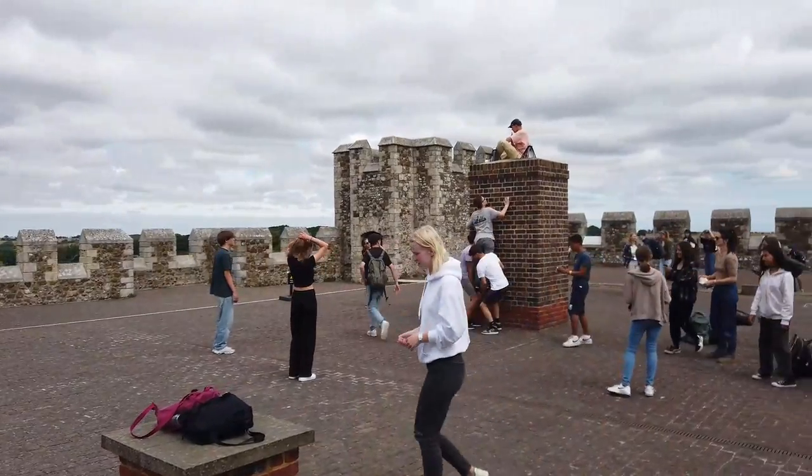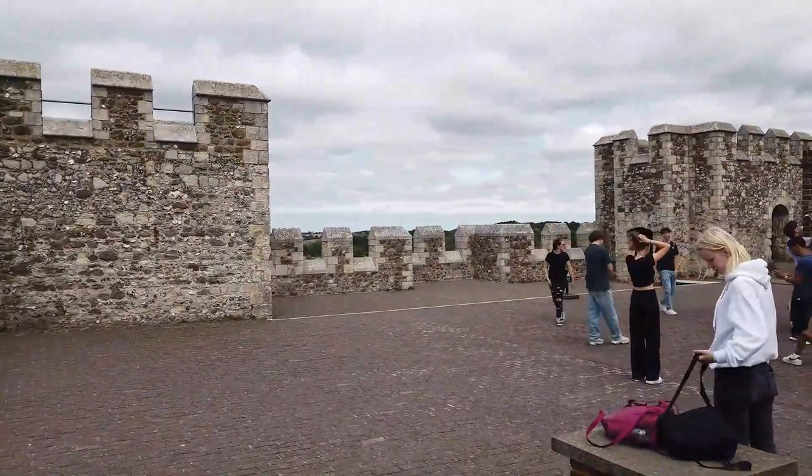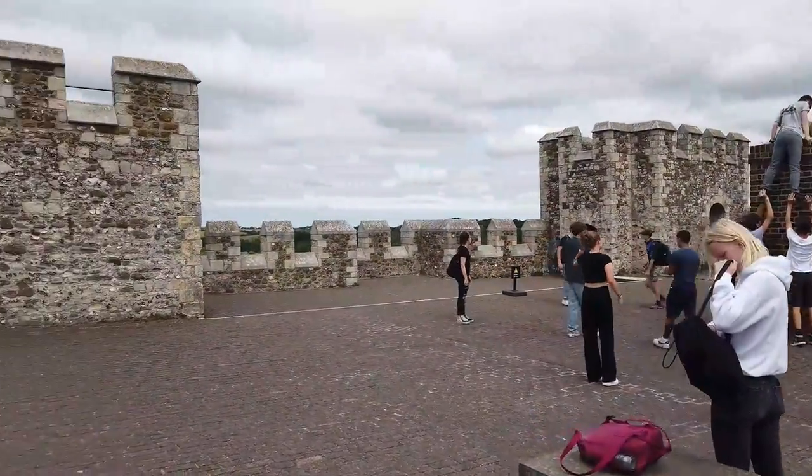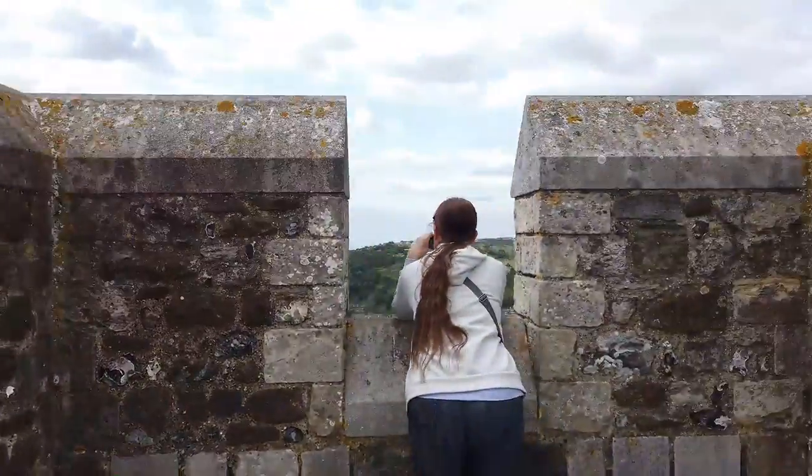On the keep, before I take a few shots and set up for it, as you can see, lots of people here. We've got the North Tower, East Tower, South Tower, and the West Tower. So let's have a quick look and see what I could potentially take a photograph of.